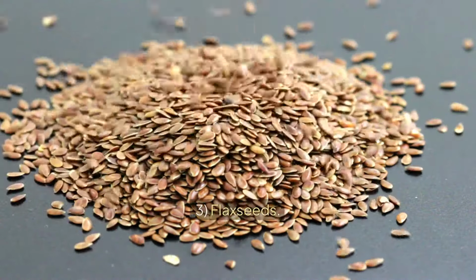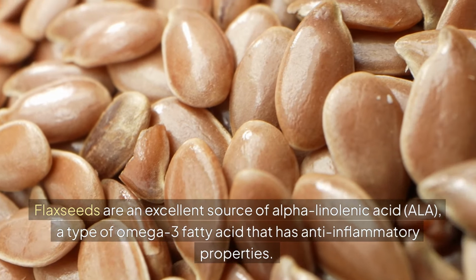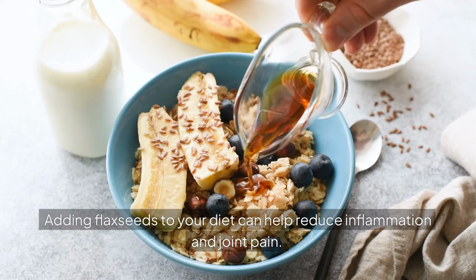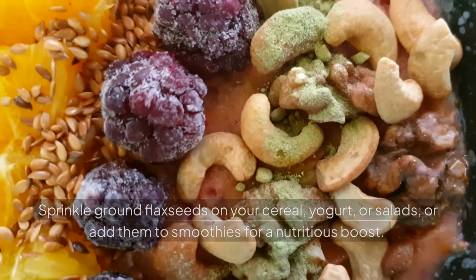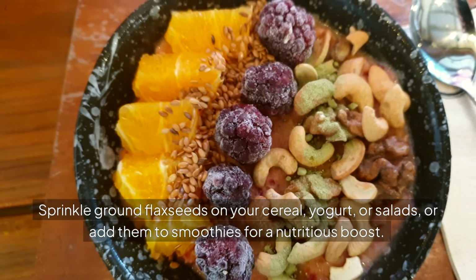3. Flax seeds. Flax seeds are an excellent source of alpha-linolenic acid, ALA, a type of omega-3 fatty acid that has anti-inflammatory properties. Adding flax seeds to your diet can help reduce inflammation and joint pain. Sprinkle ground flax seeds on your cereal, yogurt, or salads, or add them to smoothies for a nutritious boost.